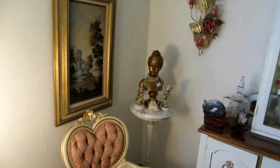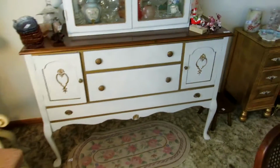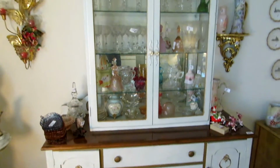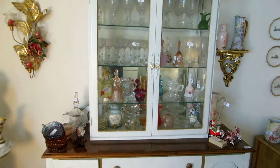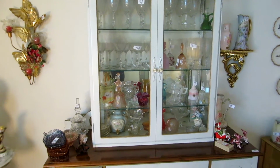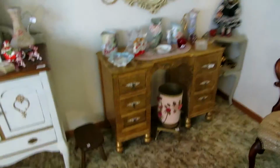Some of the art is original. The lady who lived here painted, and one of her friends painted, and she actually had a little bit of notoriety. 1920s buffet that's been painted. We also have this little topper that you could put on top of a buffet or a cabinet. This would also be great if you're a dealer, because you can lock this up and actually put stuff in it. It's full of lots of crystal, lots of fancy crystal, lots of bells. Lots of the bells are Fenton. We've got this little gold leaf desk.